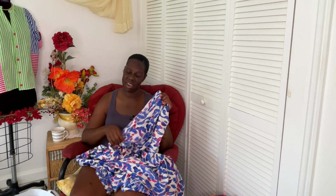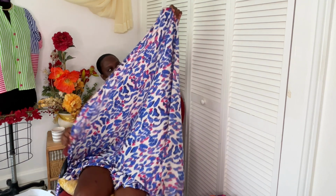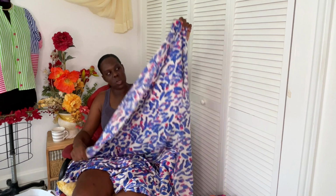So again, as I said, I do own a pair of pajamas in this fabric, and I was like, oh, that is why I love this fabric so much. So again, it has lots of movement. I think it would be very swishy and floaty and nice. Look at that, you guys. Look at that. Woo.